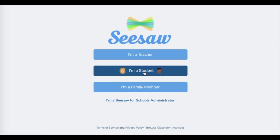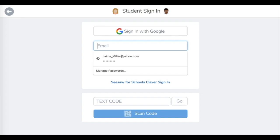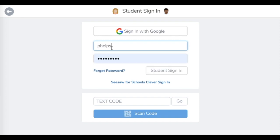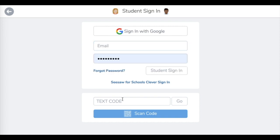Okay, so I'm going to click on I'm a student. No, that's not me. Actually, there is no sign-in for this one. This was just as the teacher. So what I need to do is I need to get that sheet, the e-learning sheet, and I need to hold it up to the camera and scan the code.